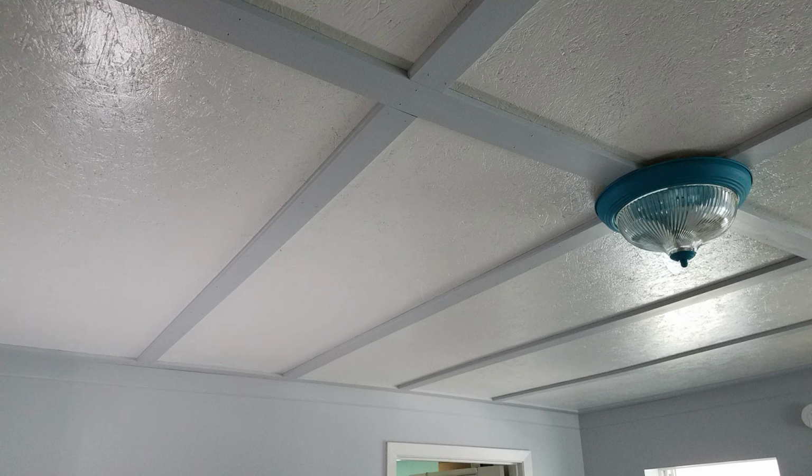And then Dad actually routes these molding of MDF himself, the gray part there, to go and cover up the seams and do it, and it just looks great. We have the same ceiling in the kitchen and in my bedroom. He actually did it in my bedroom first, and we just fell in love with it. It gives a little cottage vibe.